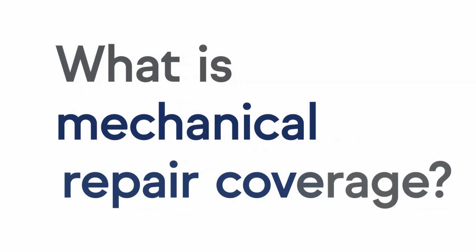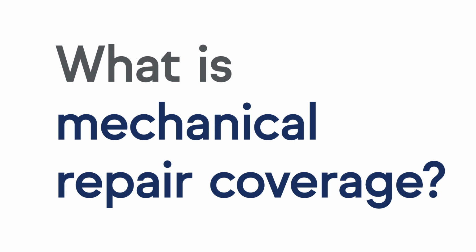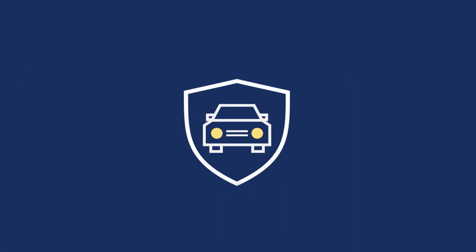What is mechanical repair coverage? Mechanical repair coverage is designed to help protect from covered vehicle repair costs. It's different than your regular car insurance.